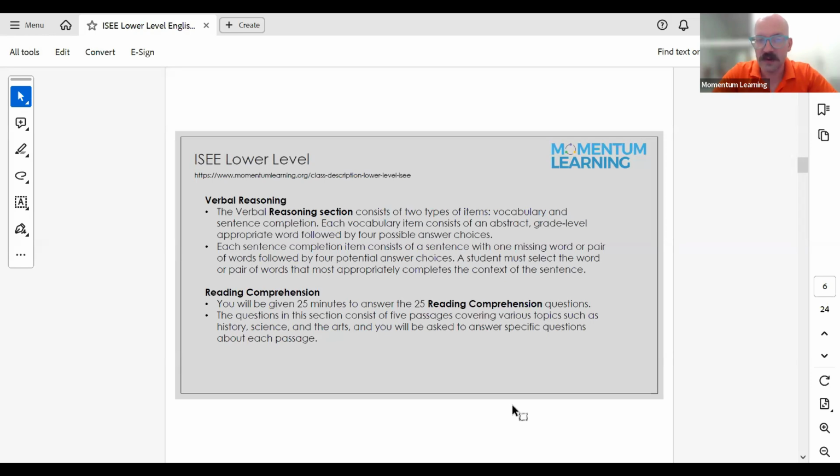And for reading comprehension, you'll be given 25 minutes to answer the 25 reading comprehension questions. Okay. Now, the thing about the reading comprehension questions is they're not all nonfiction. You're going to have some science ones. You'll have some fiction ones where there's characters and events and character traits.